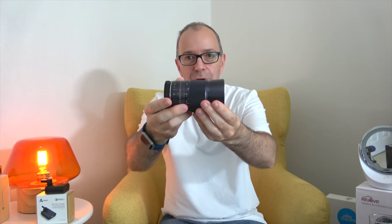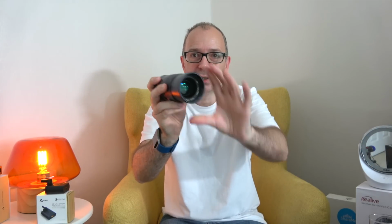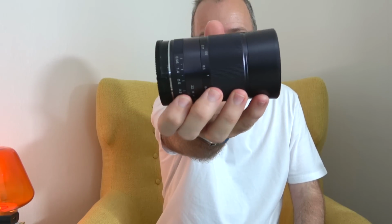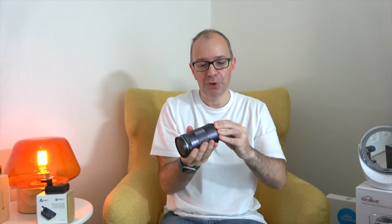This is so well constructed, and it's also got a little hood built in. You just pull this section forward and that acts as a lens hood. It's just really well constructed. If this was like a touch and feel video and you could feel the quality of this lens, it's got some real weight to it and it performs extremely well. So that's the first lens from Meike I want to show you.